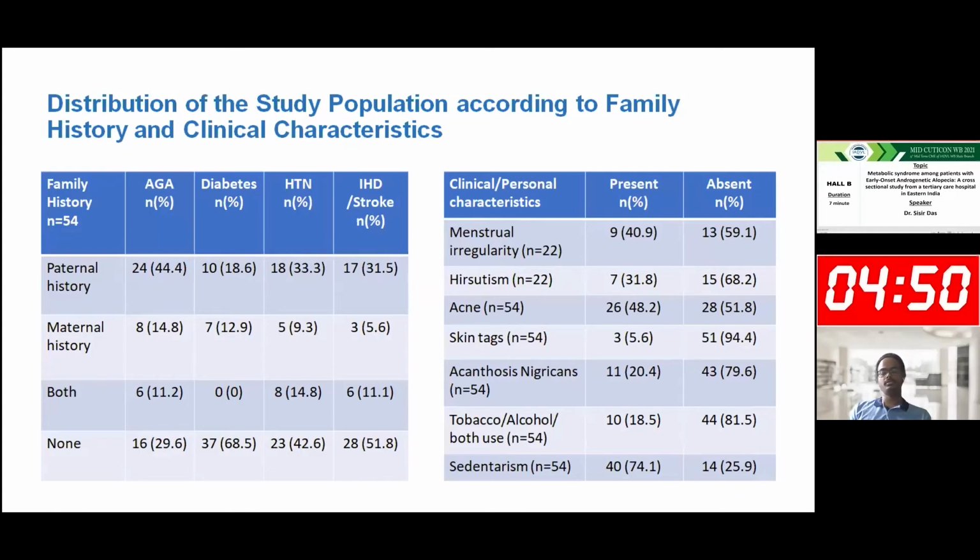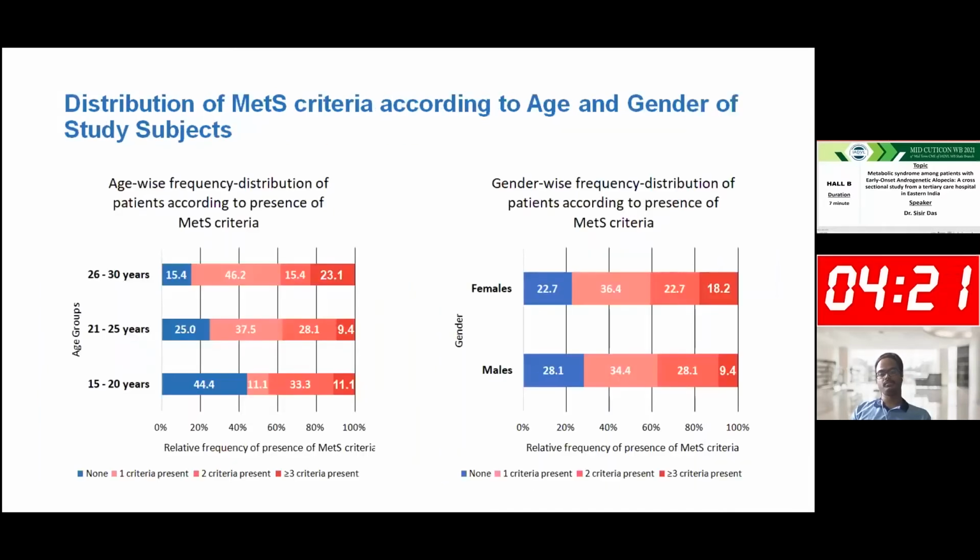70.4% of the study subjects have positive family history of androgenetic alopecia with mostly paternal inheritance, and almost half the participants had family history of hypertension and ischemic heart disease or stroke. Diabetes mellitus was prevalent among 30%. Menstrual irregularity and hirsutism was present among 40.9% and 31.8% females respectively. Sedentarism was prevalent among 74.1% of participants. The age and gender-wise distribution suggests that probability of detecting at least one component of metabolic syndrome increases with age, with slight female preponderance.